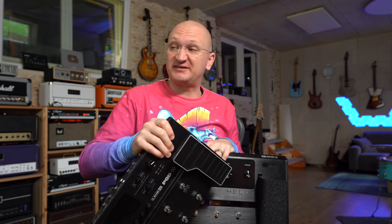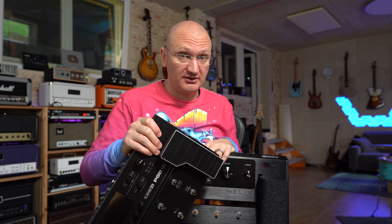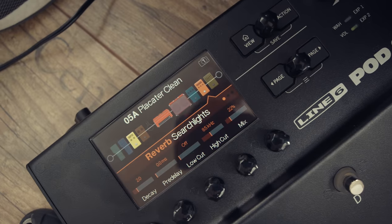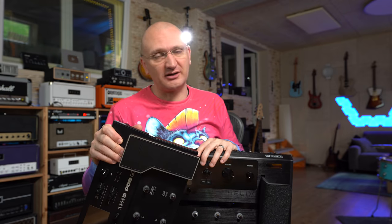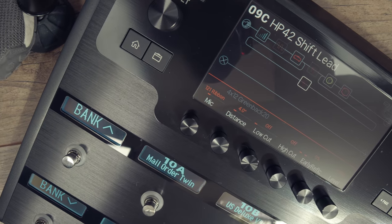So the big question is, how do they differ in sound? Does the big Helix really sound better than this? Is this better processing? Is this better A to D conversion? Or no, digital to analog conversion, D to A conversion. Is there anything to be found on that level?